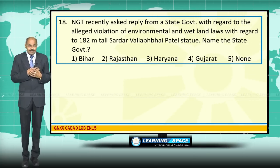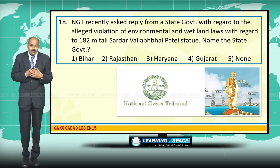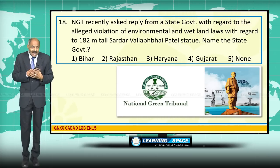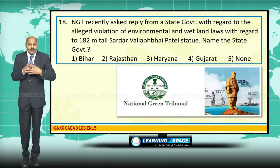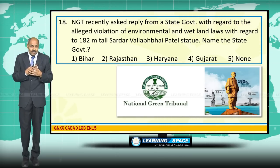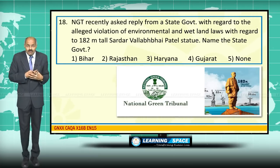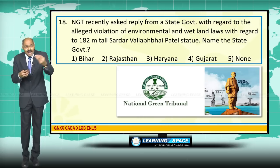National Green Tribunal. It is the regulatory body with regard to environmental issues. Recently it asked for a reply from a state government with regard to the alleged violation of environmental and wetland laws in connection with the 182 meter tall Vallabhbhai Patel statue. You all very well know the Sardar Vallabhbhai Patel statue, 182 meters high, considered to be the tallest in the world, is going to come up in Gujarat. But there are allegations that environmental laws and wetland laws are violated.